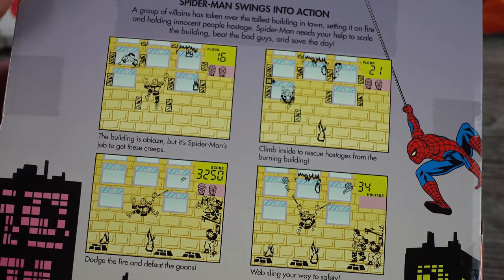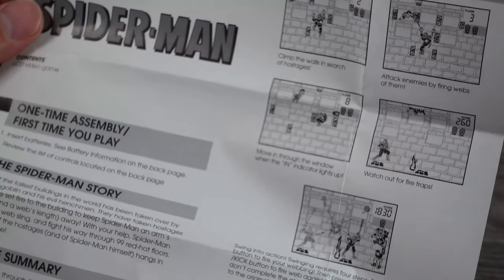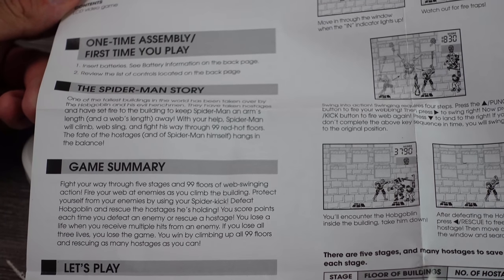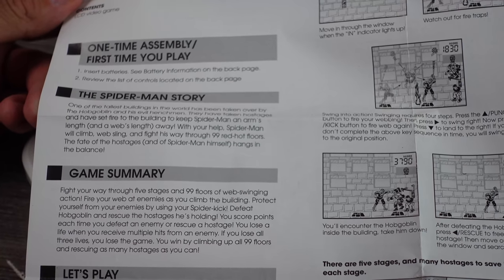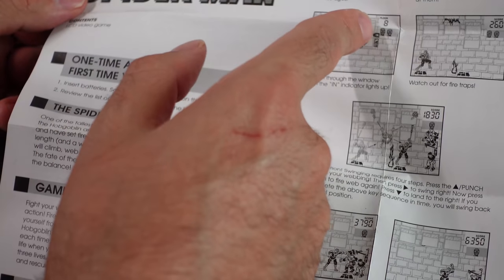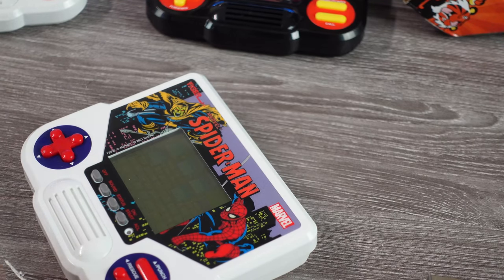Let's switch to the Spider-Man one. Take a look at that. Swing into action. I wonder why they put tape over the description of the game. I noticed that on the other one as well. Spider-Man, how do we play this? We don't care about the story. Fight your way through five stages and 99 floors of web slinging action. Fire your web at enemies. You climb, protect yourself from enemies by using your spider kick. Defeat Hobgoblin and rescue the hostages. Okay, climb the walls, search hostages, attack enemies by firing webs, move in through the window when the indicator lights up. Watch out for fire traps. Little tips and tricks. Let's get into it.